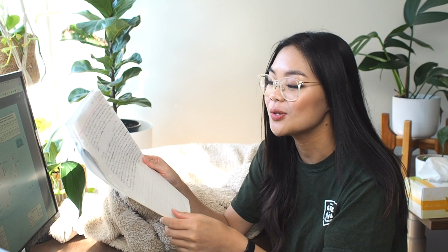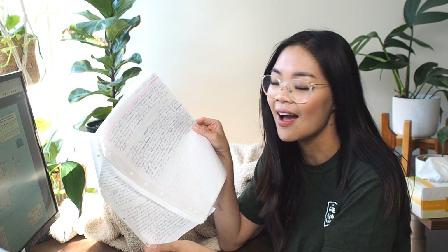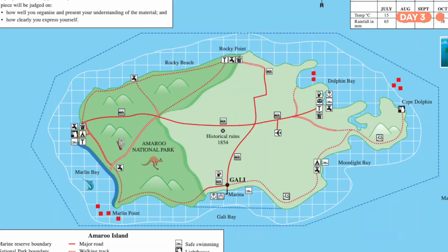Pretty much almost done, so you can see that my actual essay wasn't actually that long. It was only a page and a half, and yet still got 10 out of 10. So I think it just goes to show how many people out there just don't know how to do a GAT, and so you only need to do a fraction better in order for you to do exceptionally well in your GAT scores. So to finish off my story, Dear Diary, our final day at Amaroo Island.